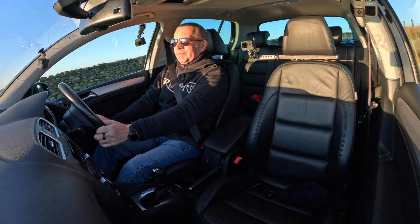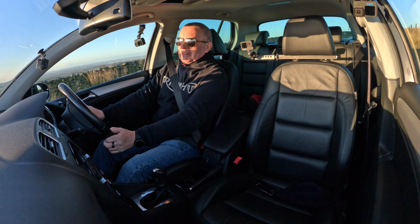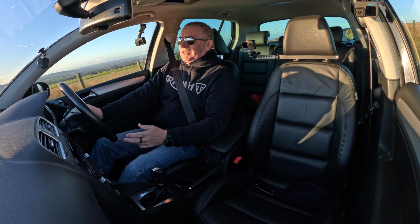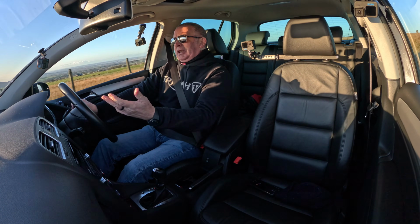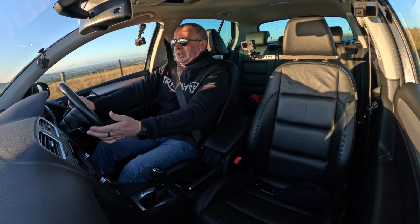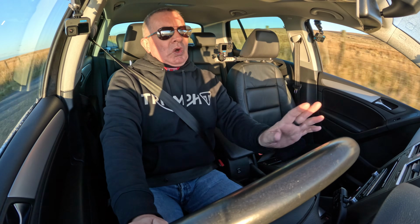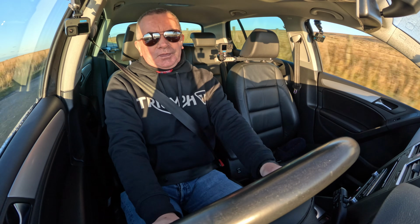And this drives how I like cars to drive. You've got everything you need. You've got cruise control in the end here. It's easy to switch on, and you've got Bluetooth hands-free and Bluetooth audio streaming, but all the rest is buttons.